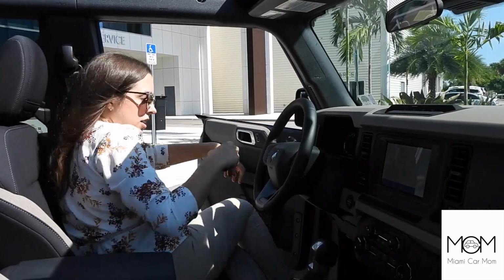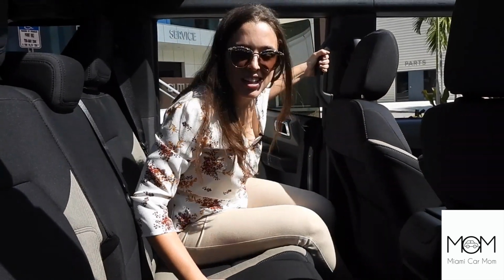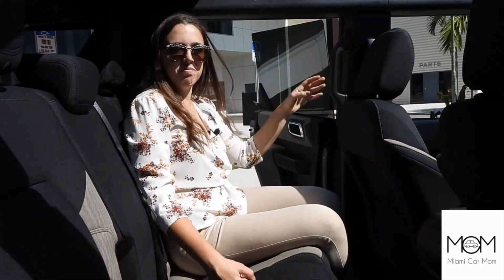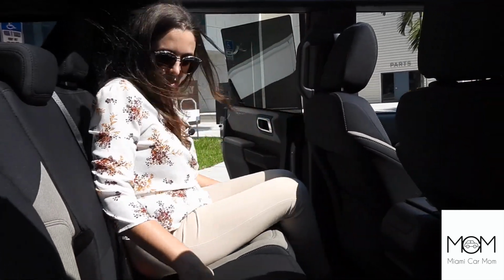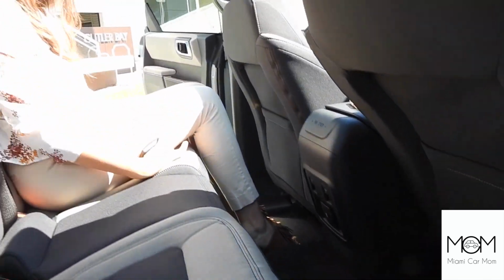Thanks, guys. Okay, so now I'm going to get in the right way because I didn't do it earlier. So we're getting in the car. Easy enough with the handle. Get up quickly. So you have a good amount of space back here. As you can see, I think 3 adults would fit comfortably.